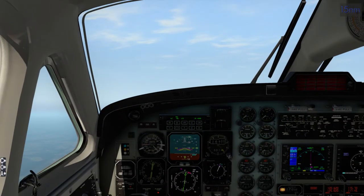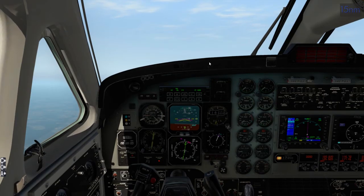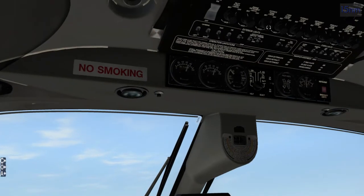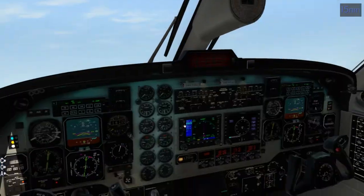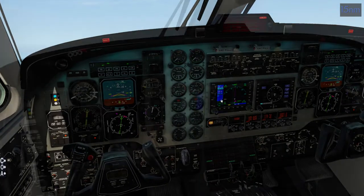And the sun changed because we have dark cockpit, which is awesome. And just to show you what I was talking about, those blue lights, if I turn these up, see the bright blue lights above the autopilot. Now what? What?